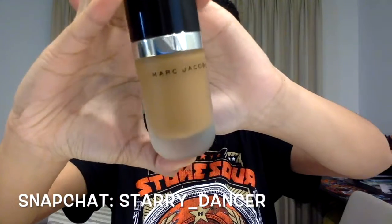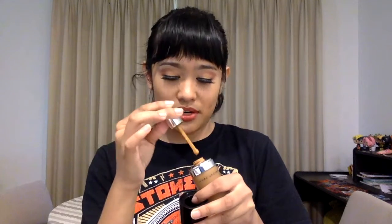Marc Jacobs Remarkable Foundation. I'm in the shade 82 Cocoa Light. Some people don't like this foundation, some people love it, especially with the applicator. You think it would come out as a pump, but it's like this wand and it does get a little bit messy. The thing I like about this foundation is that a little goes a long way.